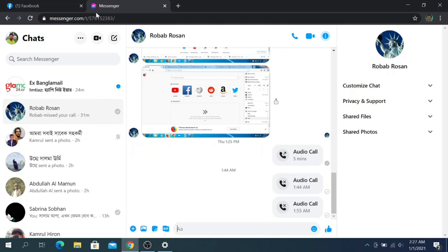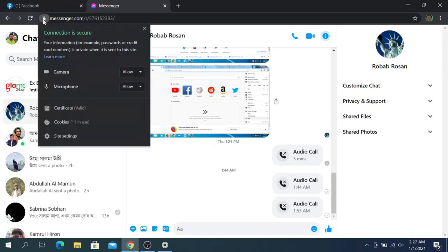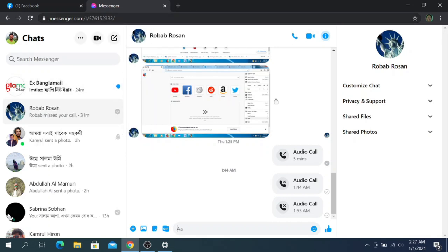Method 1, change the privacy setting directly. Open messenger.com in your browser, then click on the lock icon on the extreme left side of the address bar. Choose Allow next to camera and microphone. Restart the browser, then try making a video call on Facebook Messenger. Hopefully, you will be able to make it.